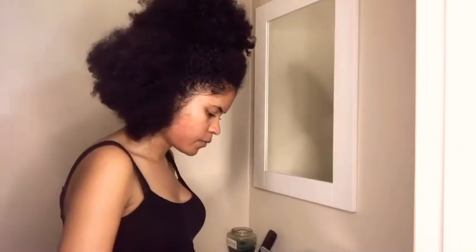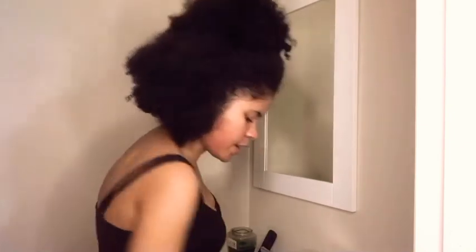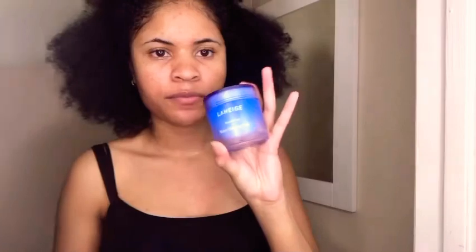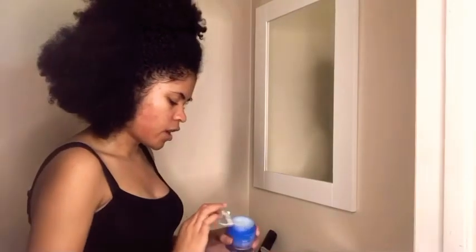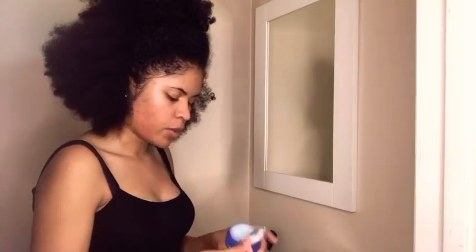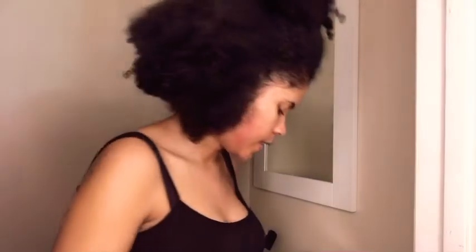Since we did a serum, now I'm gonna do what's called a sleeping mask. It's kind of like a moisturizer mask type of deal. I usually just like to use this straight off the bat instead of putting a moisturizer on because I feel it's very redundant. But it's a fresh one, and it's a nice creamy consistency.